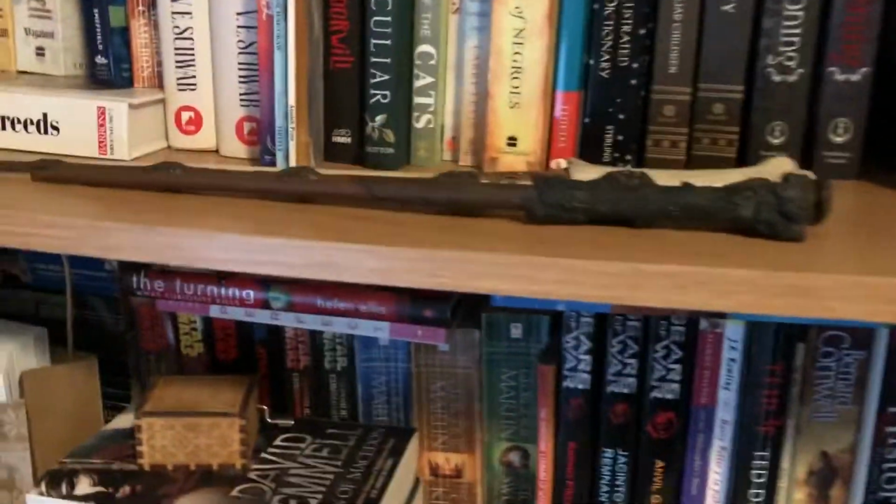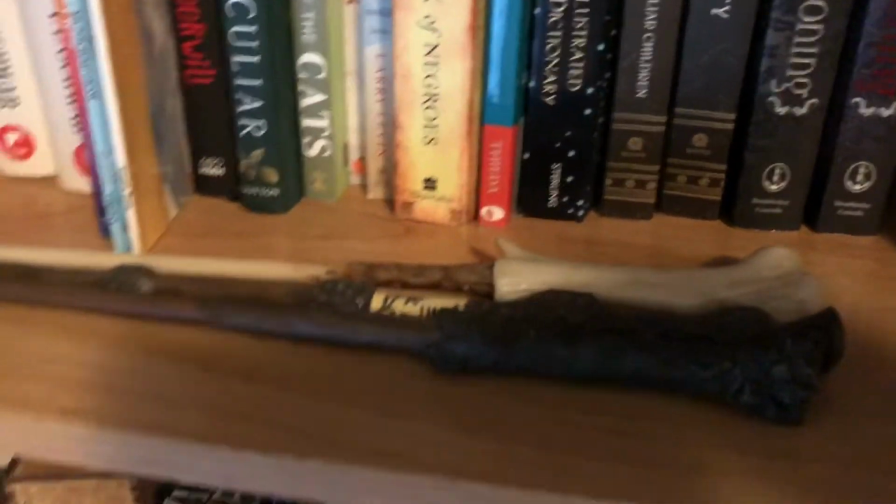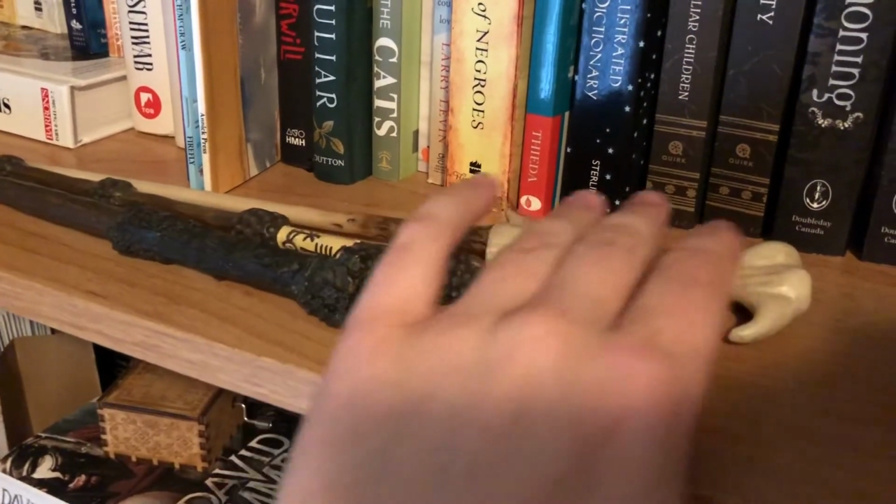But right here, just a quick side view of my Harry Potter wands. We got Harry Potter and Dumbledore and Voldemort. So that's the office part of this room tour. And behind me you can see the bookcases filled with toys. Now let's get into those, because that's what you're all here for anyway.